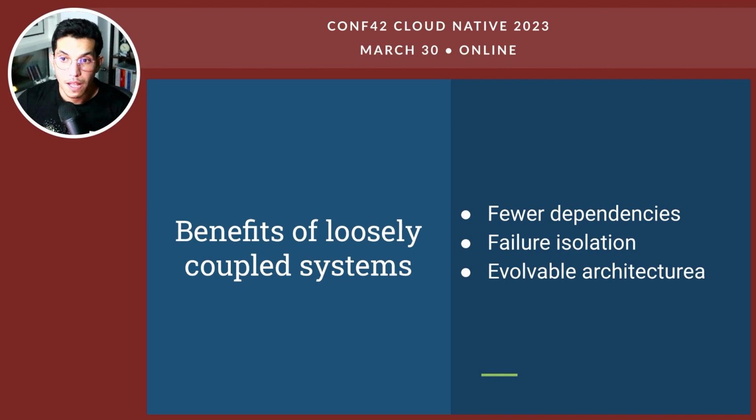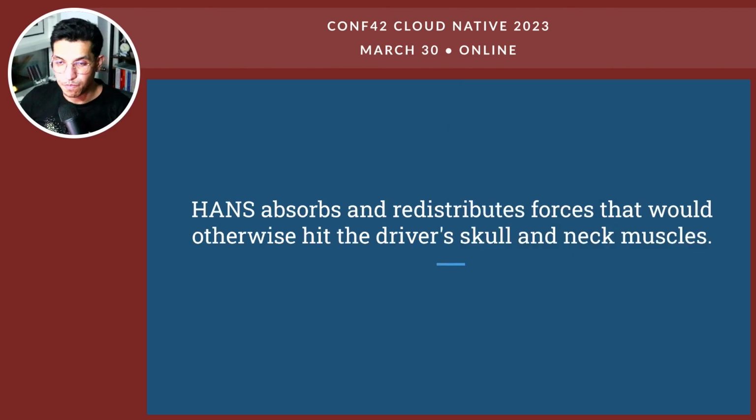There is also failure isolation. If one node or one service fails, you have the resiliency to not fail your whole system, and keep the other parts of the system up and running. And an evolvable architecture is a great one as well. You can evolve your system and architecture independently, reusing other services with less coupling in your system.